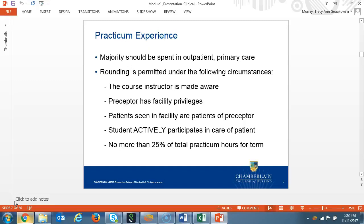The majority of your clinical time should be spent in the outpatient primary care setting. However, rounding on patients in the hospital is permitted under the following circumstances. Your course instructor must be made aware that you'll be rounding. The preceptor has to have facility privileges where the rounding will occur. Patients seen in a facility are patients of the provider's outpatient practice.